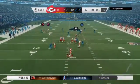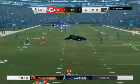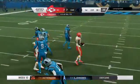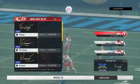Looking to throw again on 2nd down. Mahomes. They're going deep for Hill. He's got a man. Complete. It's a gain of 35.